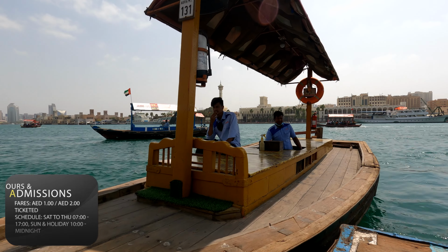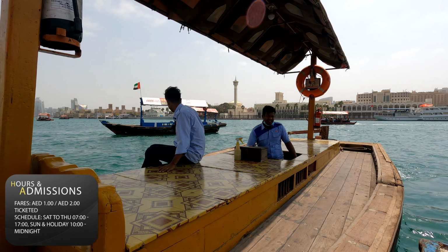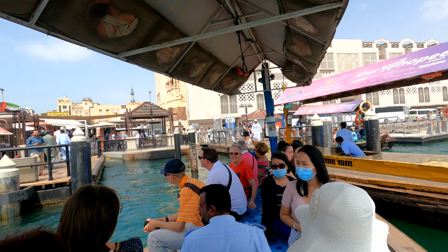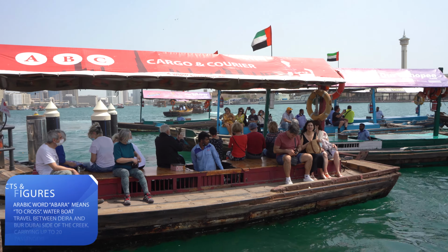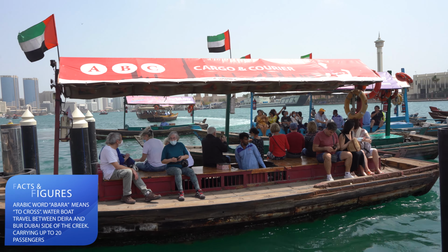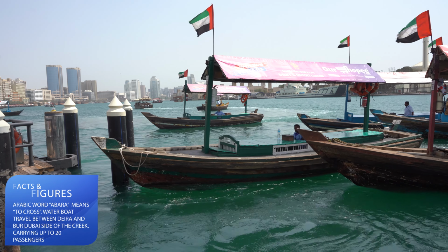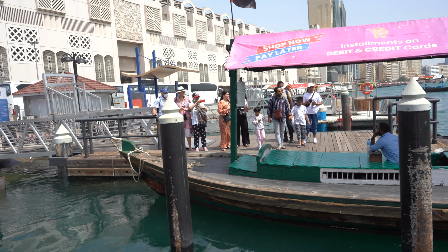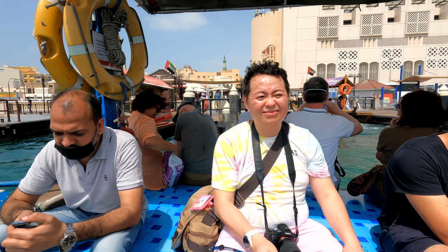Just a couple minutes away from the souk is the water station. This traditional boat, Abra, means to cross in Arabic. They act as a water taxi and run every few minutes throughout the day between 4 stations on both sides of the creek. The first route goes from Deira Old Souk near the Spice Souk to Bur Dubai, Dubai city center. So, all aboard please.